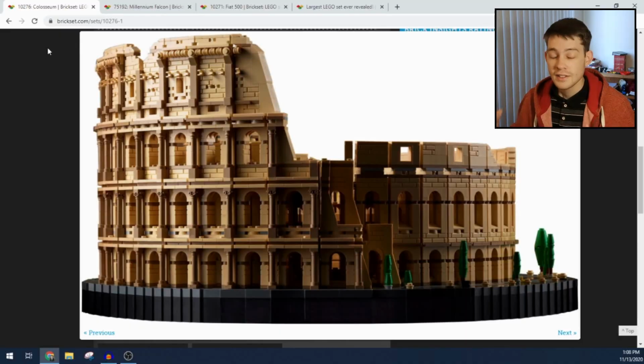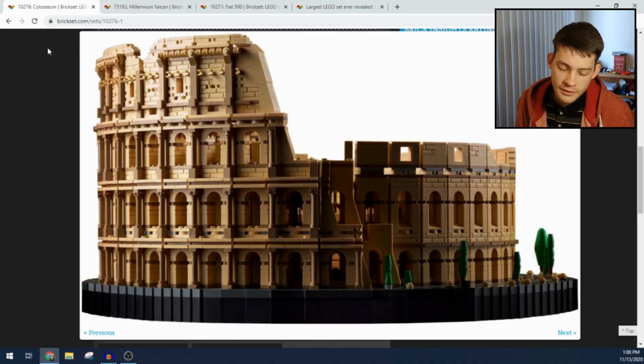9,036 pieces is the new record for the largest Lego set officially produced. And it is not out yet. We got 2 more weeks until we can buy this bad boy. This is the Colosseum 10276. It is in the 18 plus theme, and it was announced today officially.